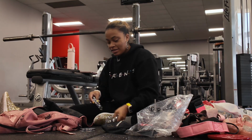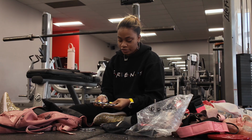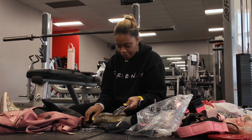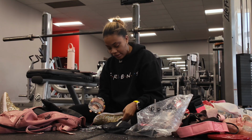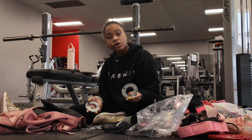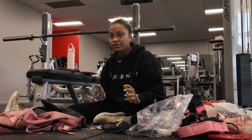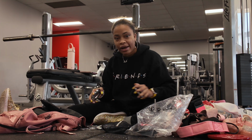Okay. And these are incremental, so they're really small weights. 1 pound is the heaviest. And then the lightest one is 1/4 of a pound. Seems really silly, but in reality, this is a big help when you've completely maxed out.